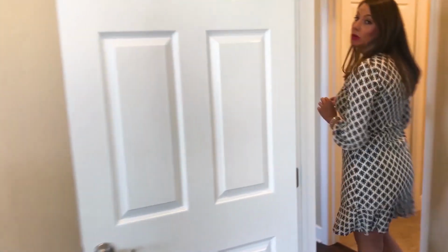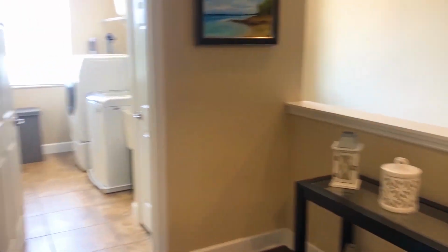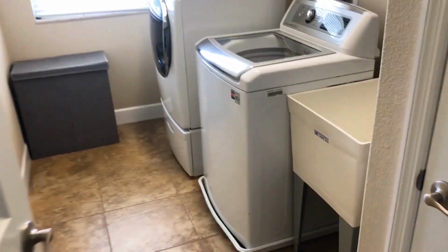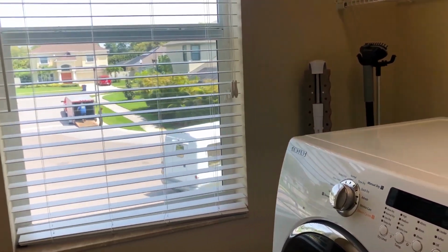And then the last thing to note upstairs is this laundry room. Laundry's never fun, but if you have to do it, you want a space like this to do it in. You've got full-size side-by-sides, a utility sink, and more storage.